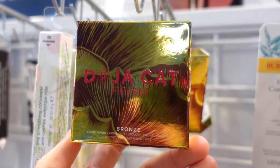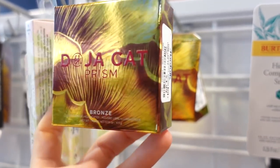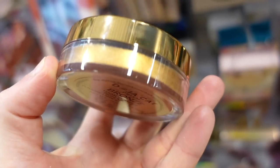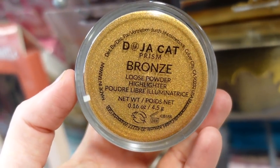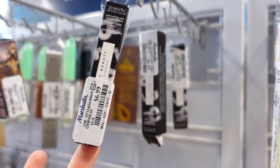That's it. We spotted pretty much everything in the Dolce Cat BH line, but they have this bronze loose powder highlighter here as well for $3.99, a few pieces. Here is what the loose highlighter looks like. Kind of reminds me of the ABH loose highlighters. I love this color, it's so pretty. They also have a few more of the Fenty Beauty Mademoiselle lipsticks here, which we saw last week. I found a ton of these.